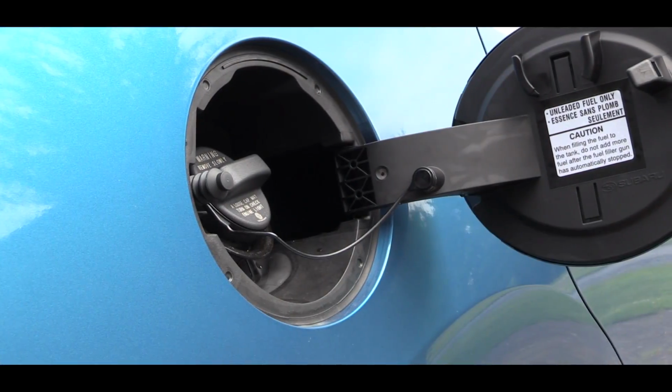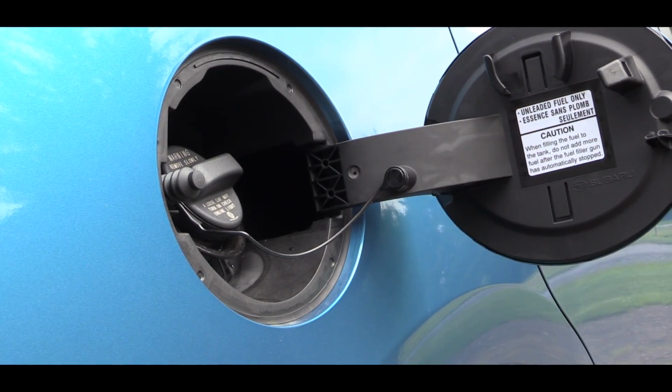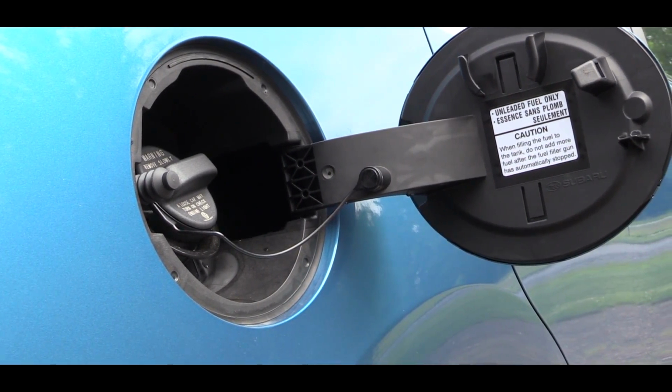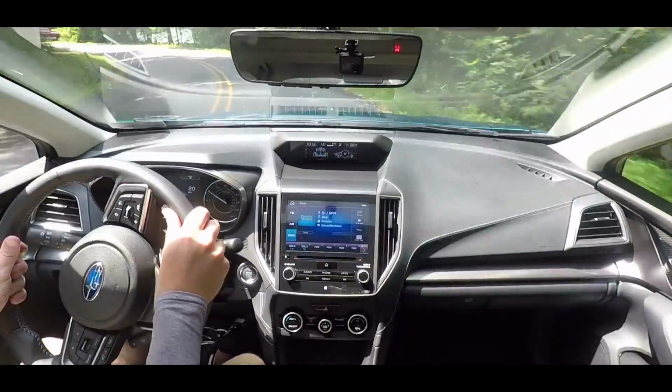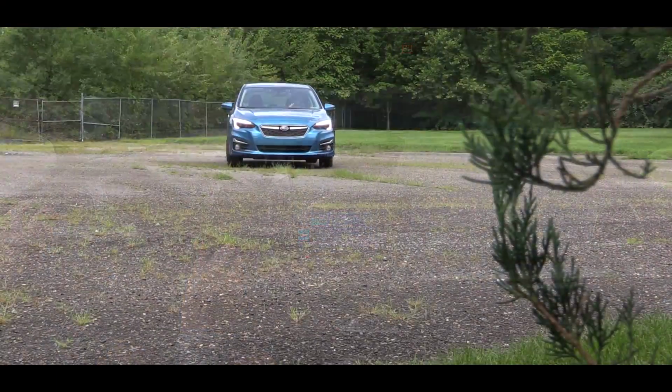But so MPGs on this one are going to come in at approximately 22 in the city, 32 on the highway for the manual, and 27 city, 38 on the highway for the CVT. And by the way, this one does take regular unleaded fuel.